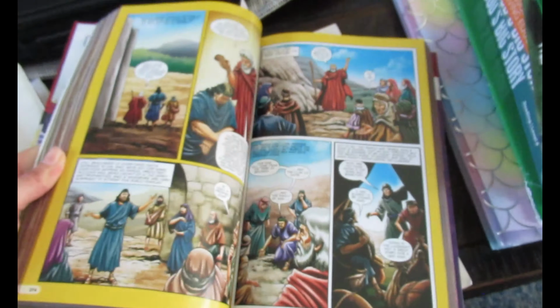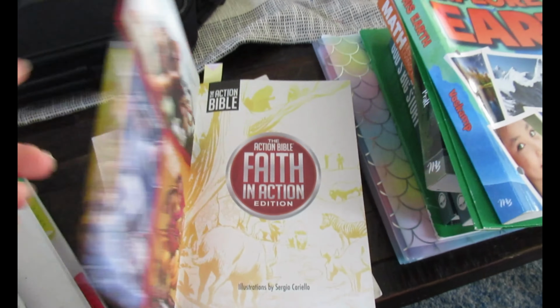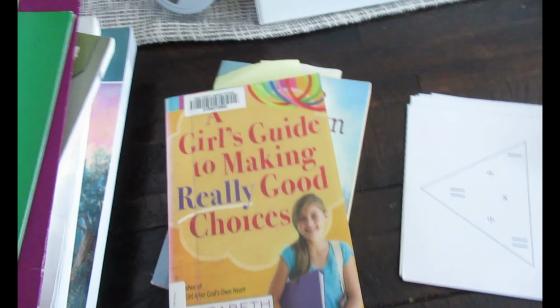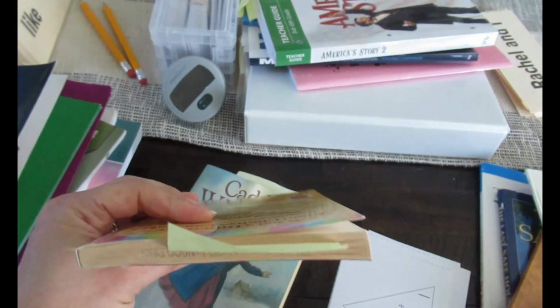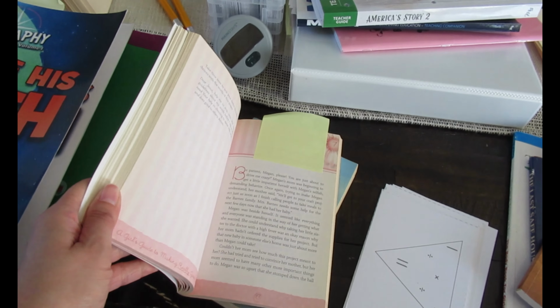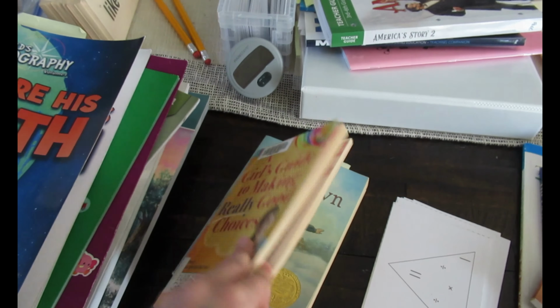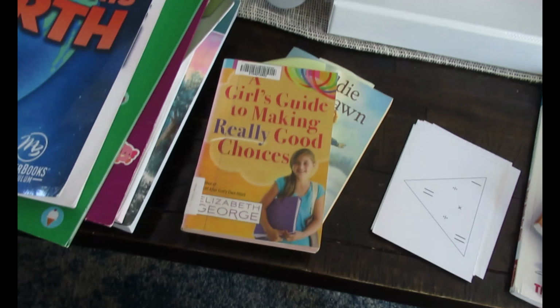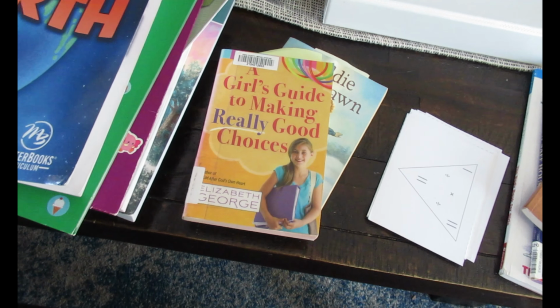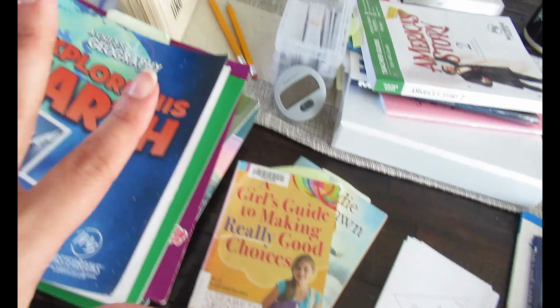They are enjoying that. There is a devotional that my daughter is using that she's been enjoying. It's this Girl's Guide to Making Really Good Choices. She's been working on this. She does this independently. She's almost done with this. She's got a little bit left. But that's what she does independently for her Bible and devotional time.